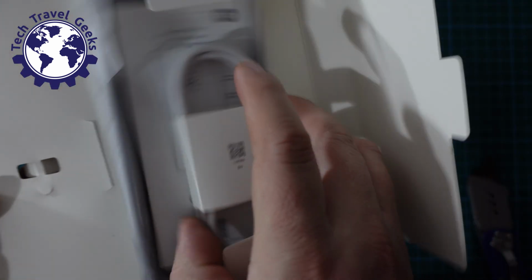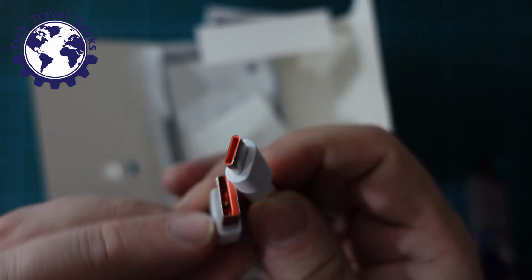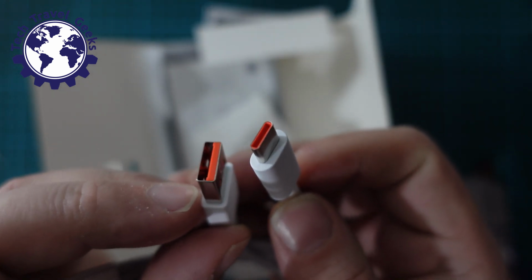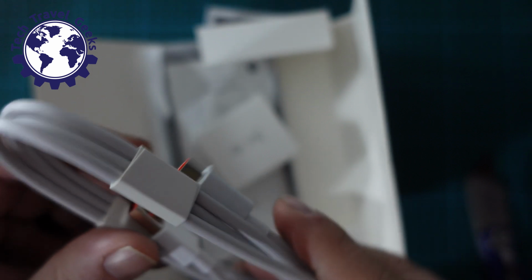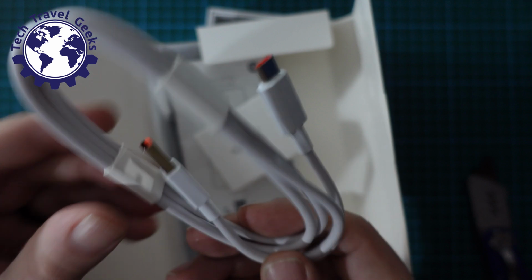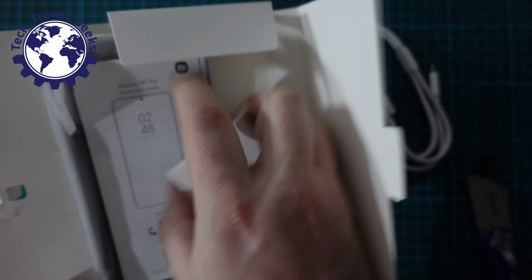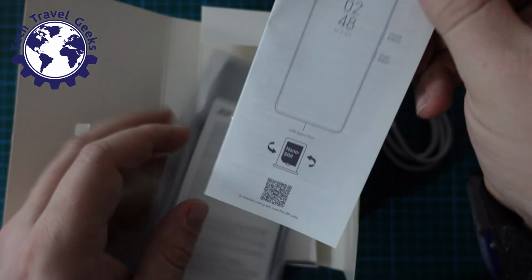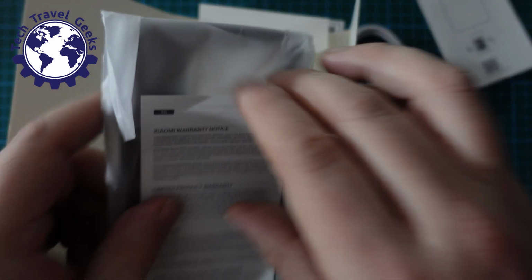And then what else do we have in the box? We have a cable. Specifically, this is an orange heart cable with USB-A on one end, this one, and USB Type-C on the other. So this should be rated for the high charging speeds that this smartphone can achieve. So this is supposed to be using 120 watts fast charging at peak. There's the little cardboard thing the cable was in. There is also a very quick paper guide to this product, which we'll ignore for now.